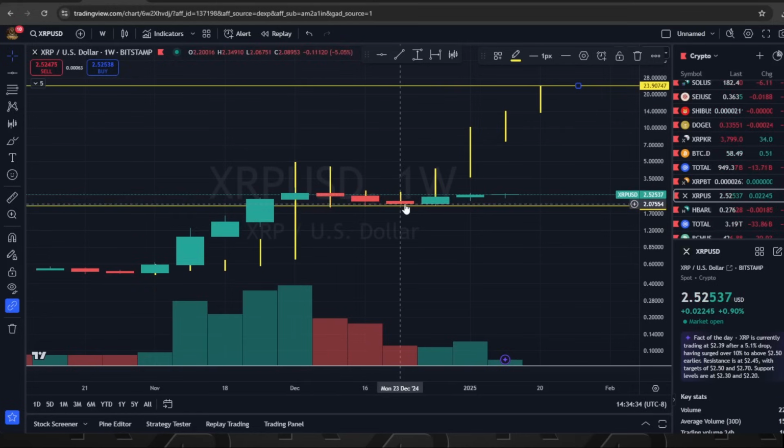3 red candles. And what we got lined up here is 4 green candles. We just did it with last week, closing here off at 2.50. So 2 green weeks in a row. We start off this new weekly candle. This morning we get a big liquidation event.